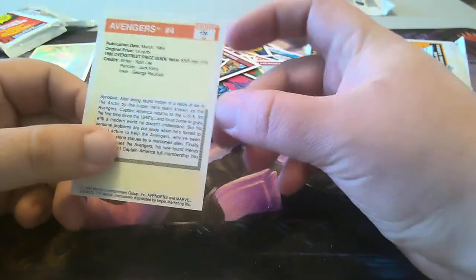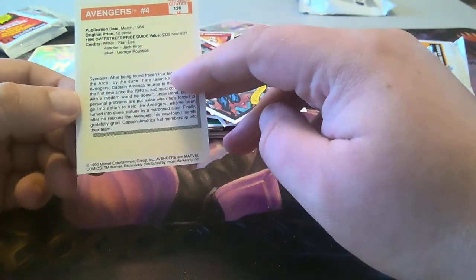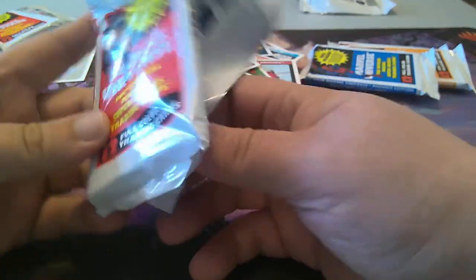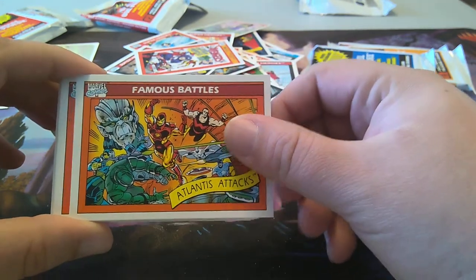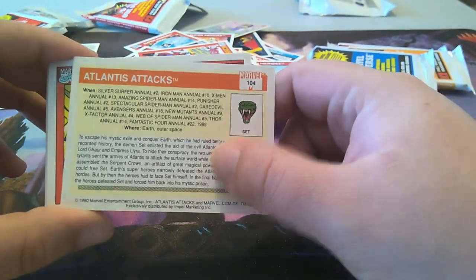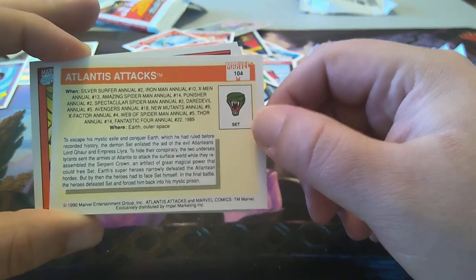Captain America, and I think it's 136. It doesn't tell you how many out of how many. We just know that we're getting close. I'll have to start looking at the backs there. Let's see. We got pack number 5, I think. Man, you get a lot of cards in this set, you know. Atlantis Attacks. Oh, this must be something to do with, like, Silver Surfer number 2, Iron Man number 10, X-Men 13. So this was, like, a big crossover.